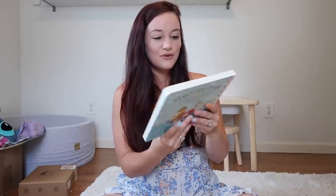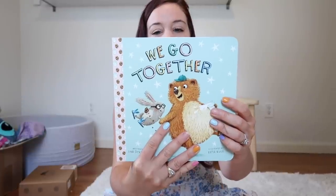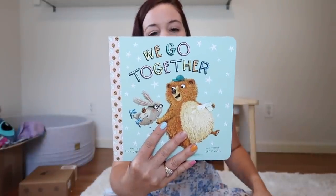Oh, cute. I like this one. This is gonna be my favorite one because there's milk and cookies on the cover. You guys, me. This is the We Go Together. Read along to this silly rhyming book as an unlikely friendship between a rabbit and a bear is explained. We go together like carrots and peas. We go together like macaroni and cheese.